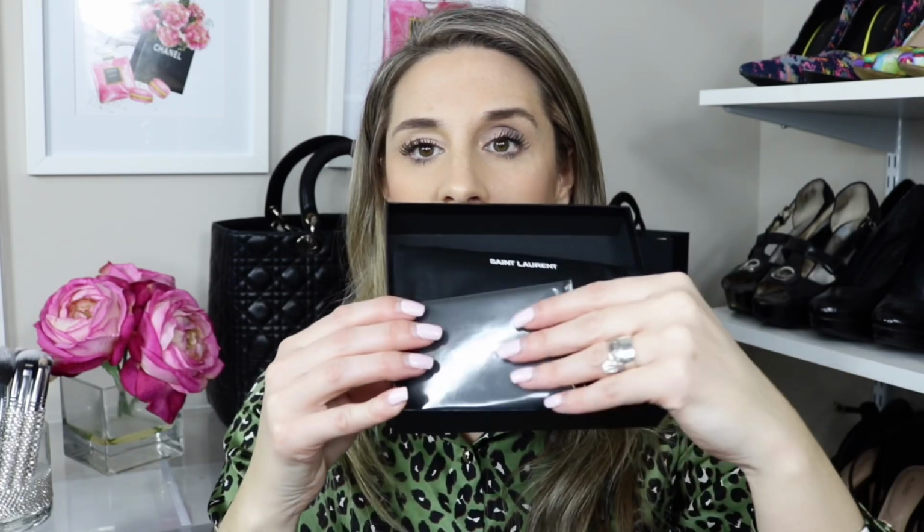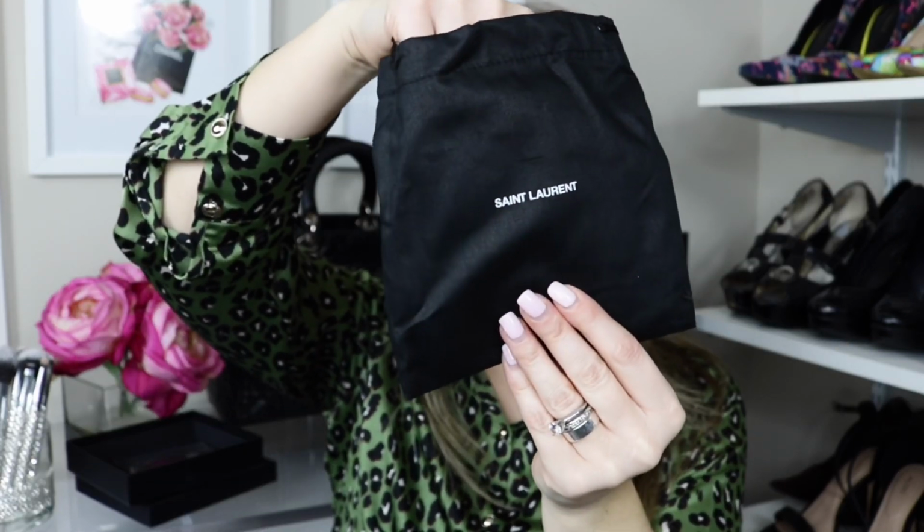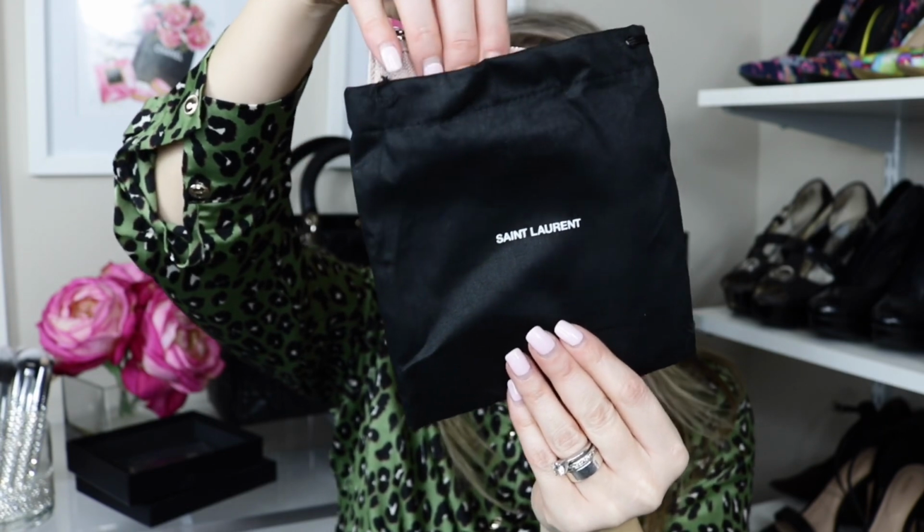But I did pick up this little bad boy right here, so let's get into it and then I'll tell you a little bit of the details. It comes in this box. I haven't looked at it, so I don't know what it's going to look like in person. It comes with the authenticity cards like you usually get. It comes with the little Saint Laurent dust bag, which is great. I always hold on to this in the event that I do want to resell the items. The item I am referring to is the Logo Plaque Card Holder, and this is in light pink.